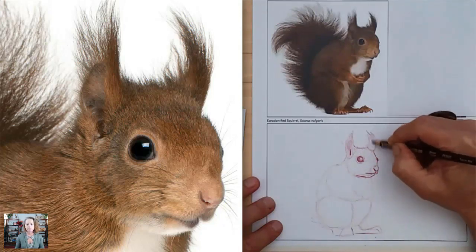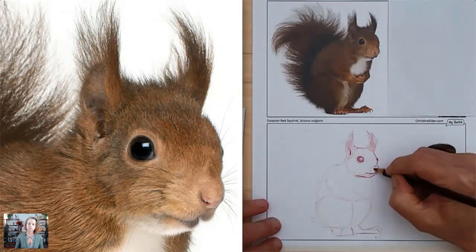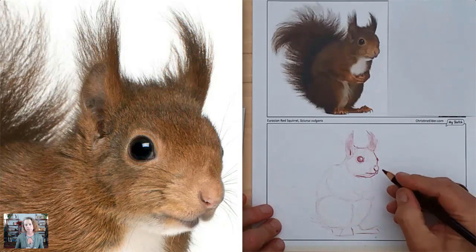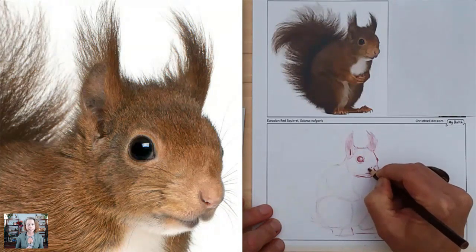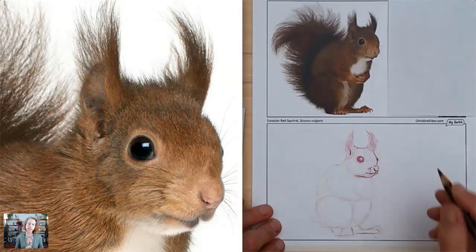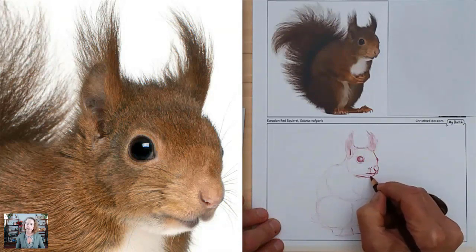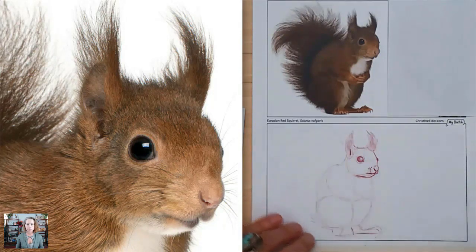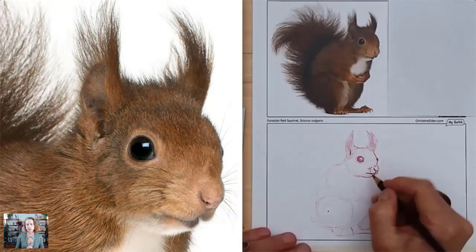And then the fur of the forehead comes in front of the squirrel's left ear. Notice there's some dots I'm putting in for the whiskers, but I'm not adding the whiskers yet because I'm going to be doing some shadowing under that first, and I want those whiskers to be crisp. So I'll do that towards the end.